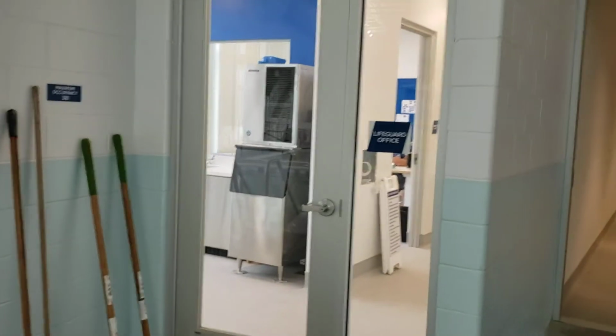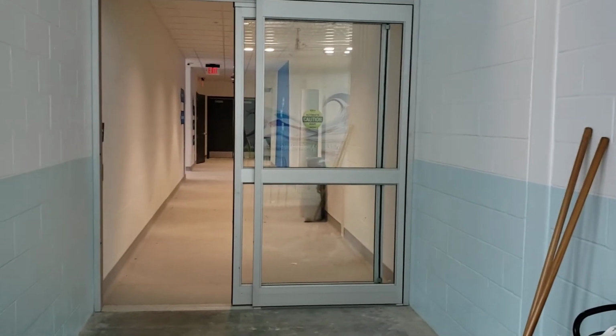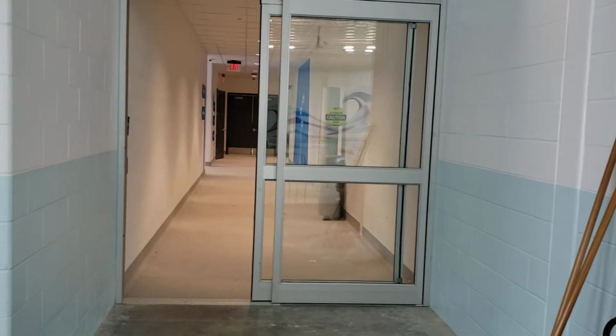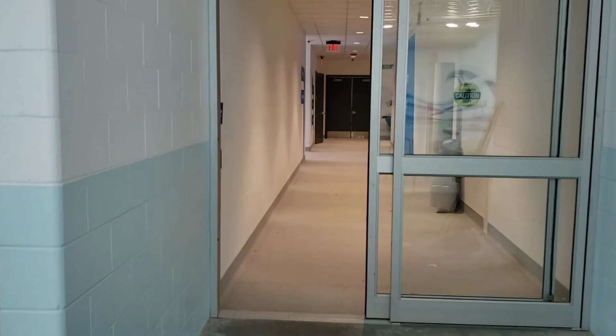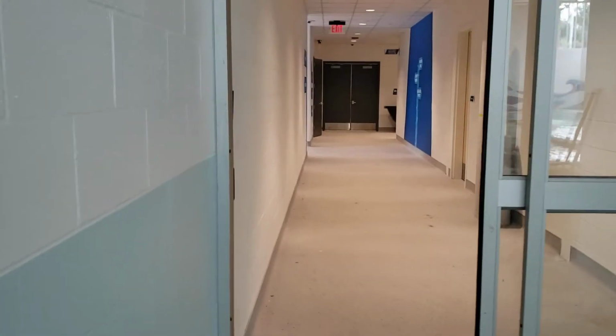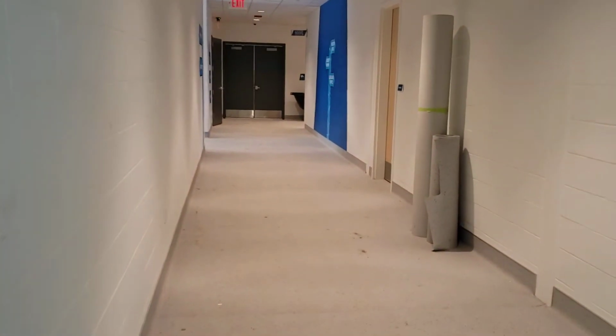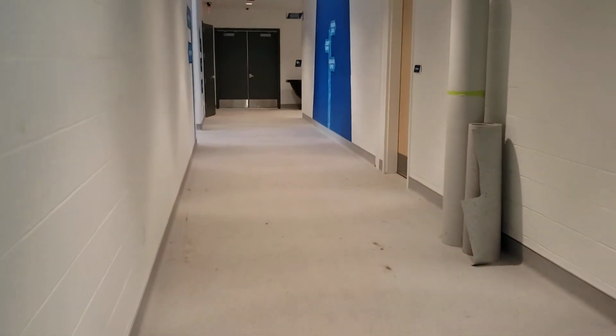And then we've got our aquatics office and lifeguard office here. And then you have the hallway that leads to the locker rooms. Because we are an active facility, I didn't feel that I should walk through the locker rooms videotaping, but we are giving tours. If you want and have time to stop by, we'd be glad to have you come in person. But down this way, I'll walk down here so you can see it.